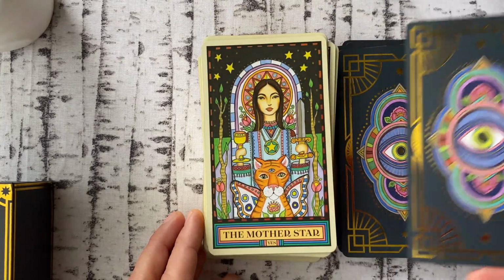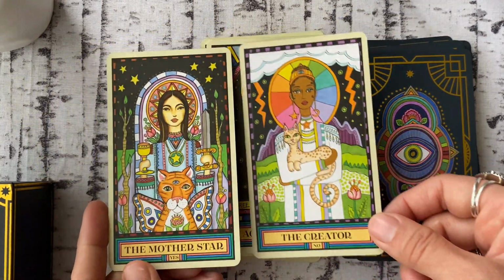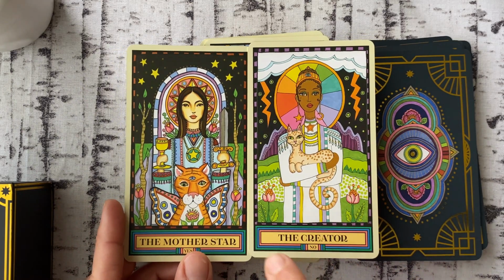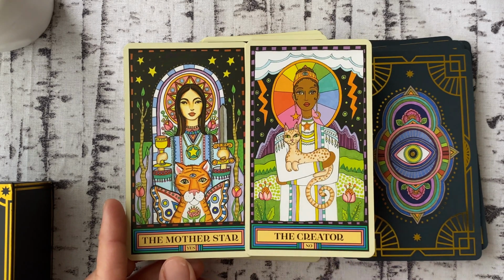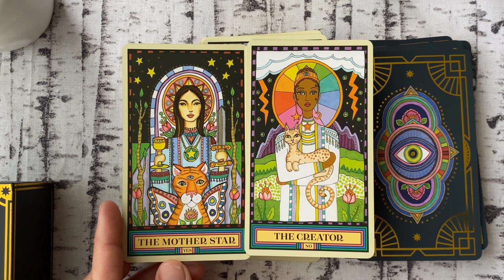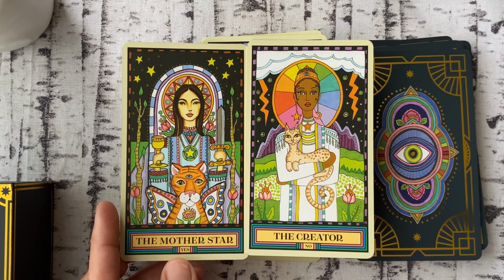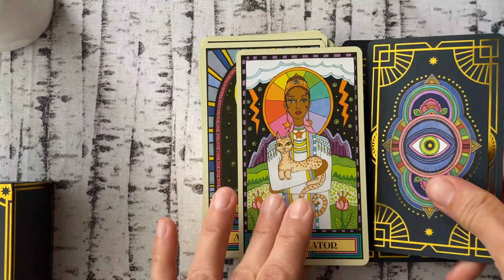So we have the Mother Star and the Creator as a yes and no. And this talks about the power of saying yes and the power of saying no. So this is not a negative card. It's just about creating boundaries and enforcing the sovereignty of your own individualism. So I really do enjoy that as well.